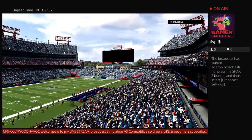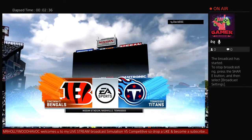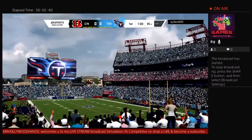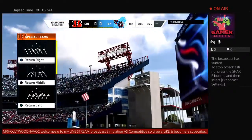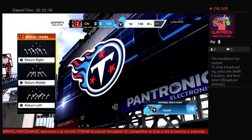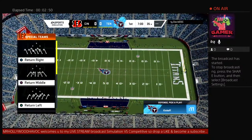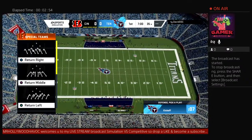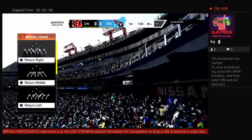By many accounts, Coach, one of the most underrated home venues in all of the NFL resides in the heart of Nashville, Tennessee, and that's where we find ourselves at Nissan Stadium. Nothing like the fanfare of introductions to an NFL game, and that was in evidence a moment ago. Fireworks, pyrotechnics, you name it, this crowd is ready as their guys get set to match up between the Cincinnati Bengals and the Tennessee Titans.